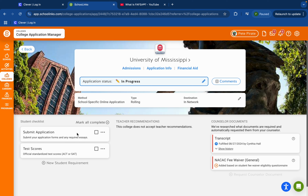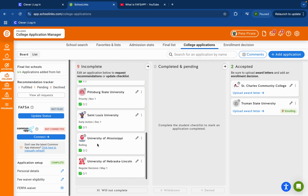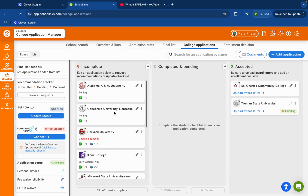On the left-hand side is a checklist for you. So it's just a reminder that you need to finish your application, and then if you're going to send test scores, that is your responsibility, and you can check these items off for yourself. In the middle would be if a teacher recommendation is required. So I'll show you an example of that. In the case of Mississippi, they do not allow teacher recommendations. You can click the back button, and now you can see, this is Pete Pirate, so it's a sample, but you can see that University of Mississippi has been added to our list of colleges. So this is a great way to keep yourself organized.